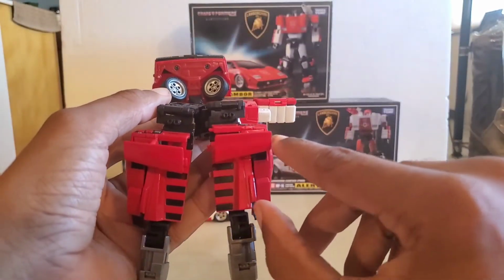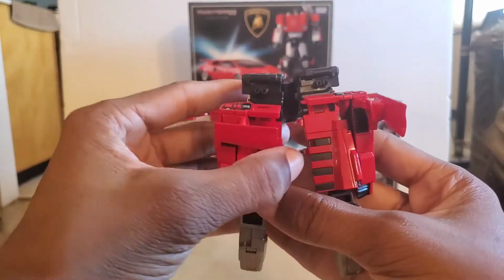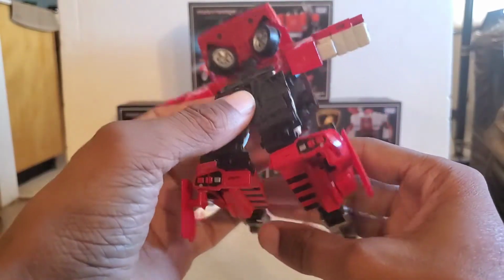Next, we're going to focus on the spoiler. Flip it out like so. Do the same thing on the other side, opposite way. Flip it out like so.